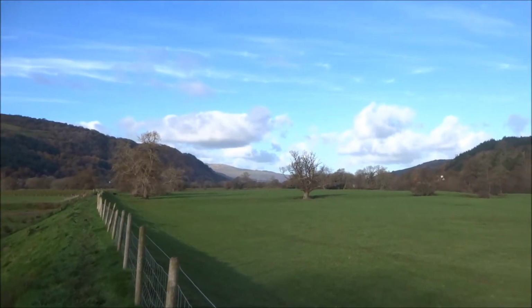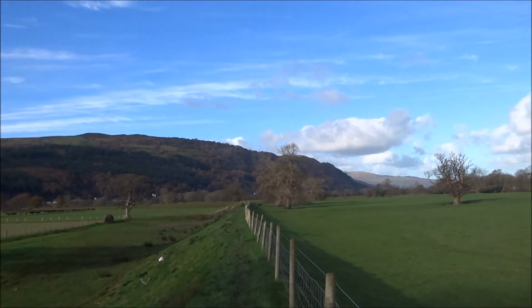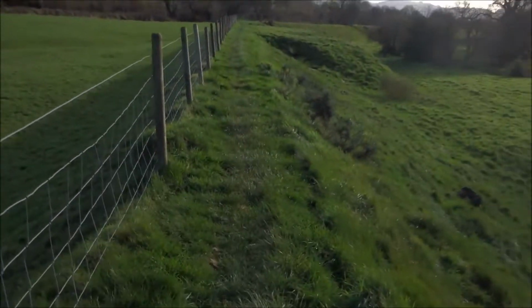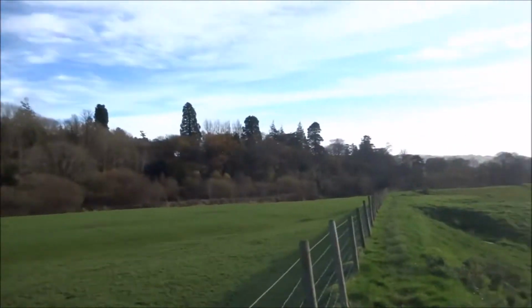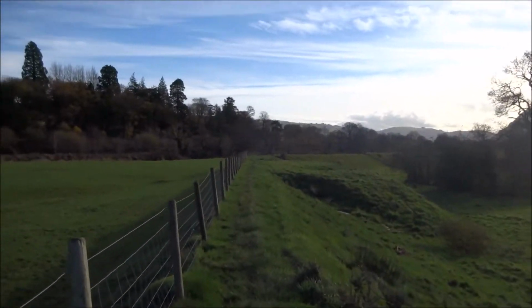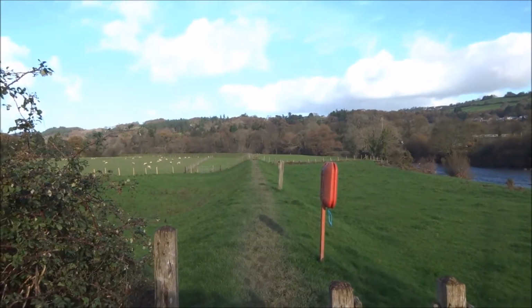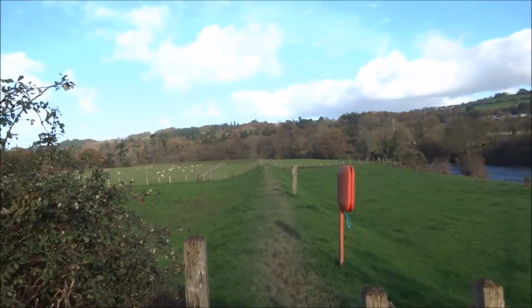Walking along the top of these dikes isn't really to be recommended. It's awkward footing. There's no clear footpath. You can't really admire the scenery around. You really have to be careful of your footing. This is the end of that rather awkward walking along the top of the dike.